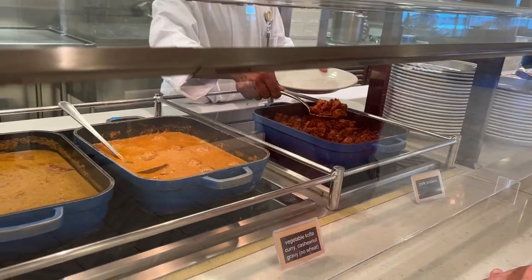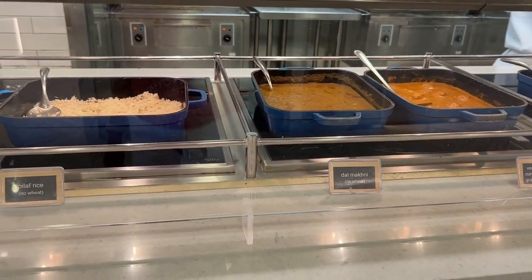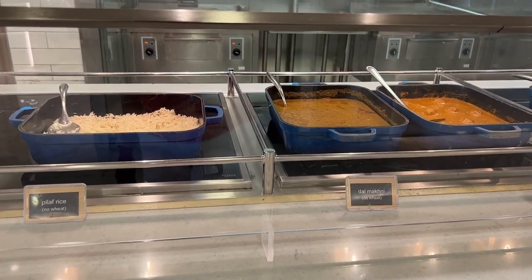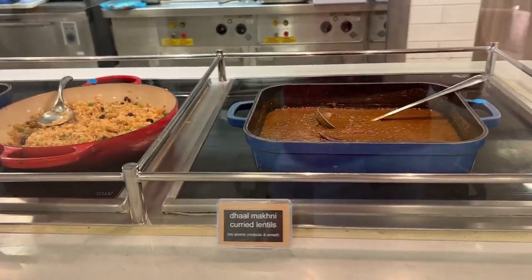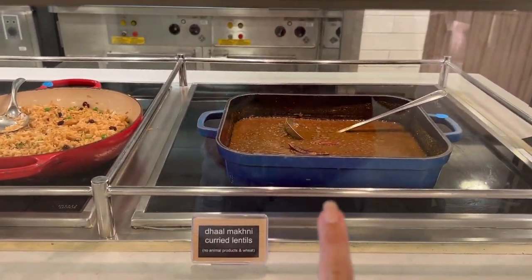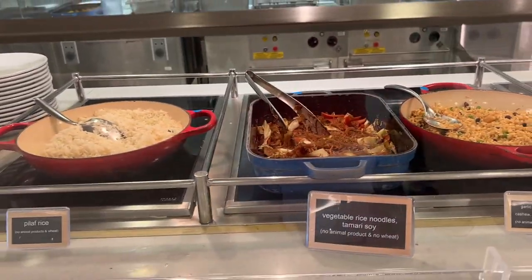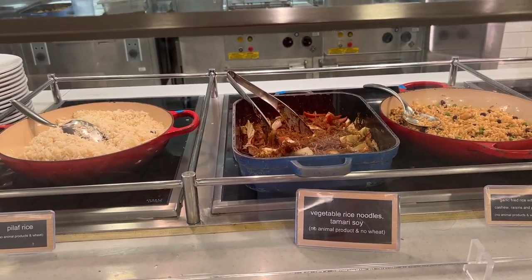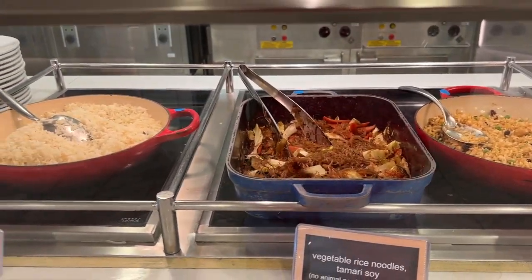Popcorn chicken, and then the vindaloo. We have vegetable kofta. We have dal makhani and pilaf rice. Then over here we have a little bit more of the same. Oh, we have some dal. We have some curried lentils. Yummy. Vegetable rice noodles, tamari, and soy sauce. Okay, so that's what's down there, and it is gluten-free.